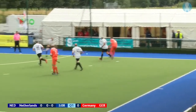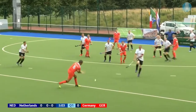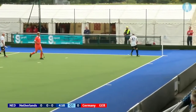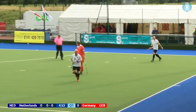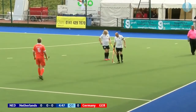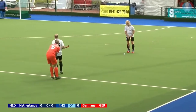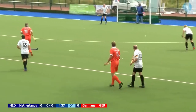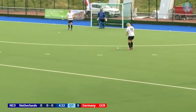Weaver's trying to wriggle by Bormann. Cruising into the circle. Again, just anywhere will do for a clearance. Nicol Mulges just trying to help it away. Germans have it back here. With them quite a lot of, I wouldn't say storm, because there's not been balls rattled into the D constantly, but certainly the Dutch possession hockey that we've seen them do throughout the year so well.